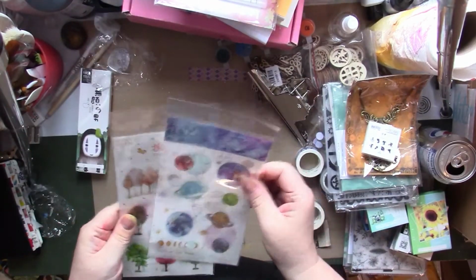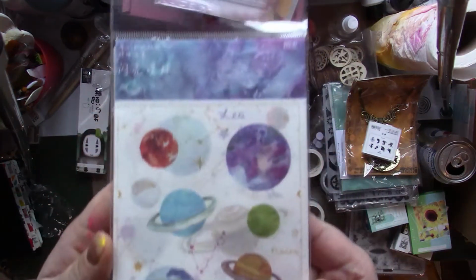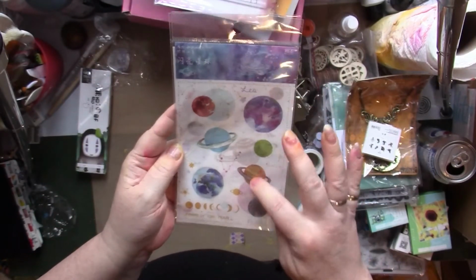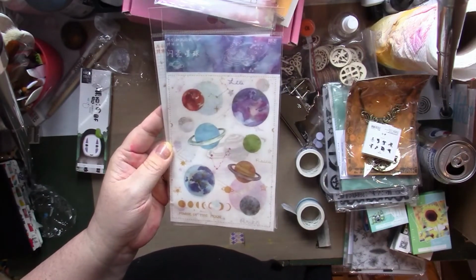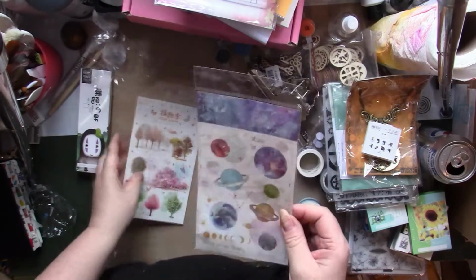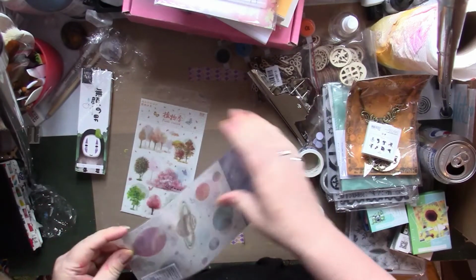Got a couple of sheets of washi stickers. These are astrological planets. So there are 12. 1, 2, 3, 4, 5, 6, 7, 8. There's 8, so a couple missing. Is mine on there? Oh, you know what? I'm trying to decide if there's 2 sheets in there. Okay, let's take a look and see how many sheets there are.